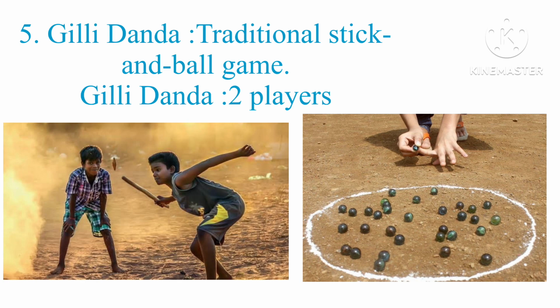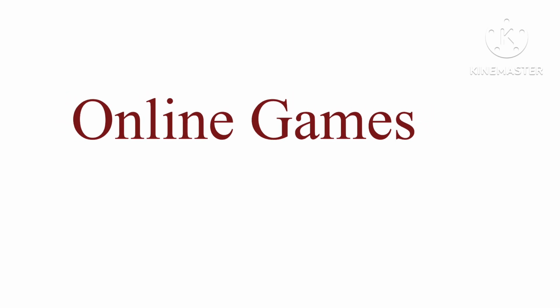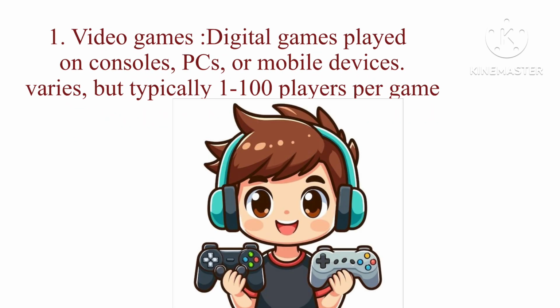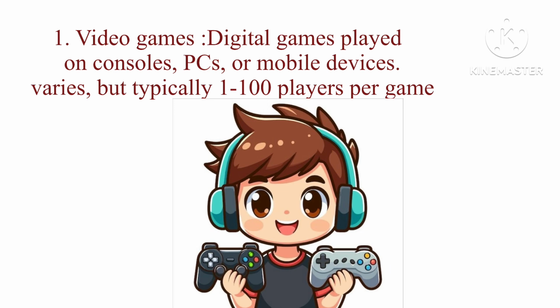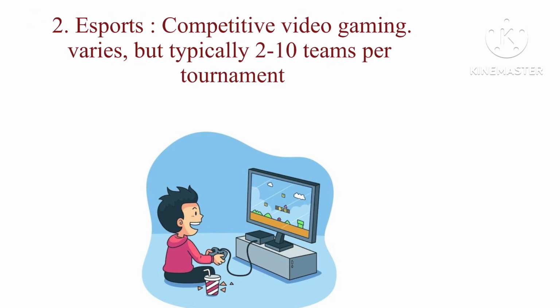Next one, online games. First, video games, digital games played on consoles, PC or mobile device, varies but typically 1 to 100 players per game. Next one, esports, competitive video gaming, varies but typically 2 to 10 teams per tournament.